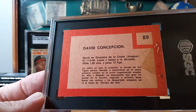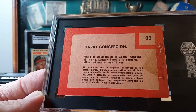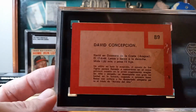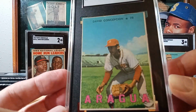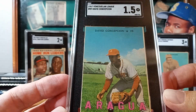Which is a bit odd, because his rookie, if I remember correctly, is what year is it? Same year as Ted Simmons and Bert Blyleven, so 71. This is 4 years before his rookie card. I think they thought it was paper loss on the back. It's not paper loss on the back, actually, now that I look at it close. This might be, man, oh man.